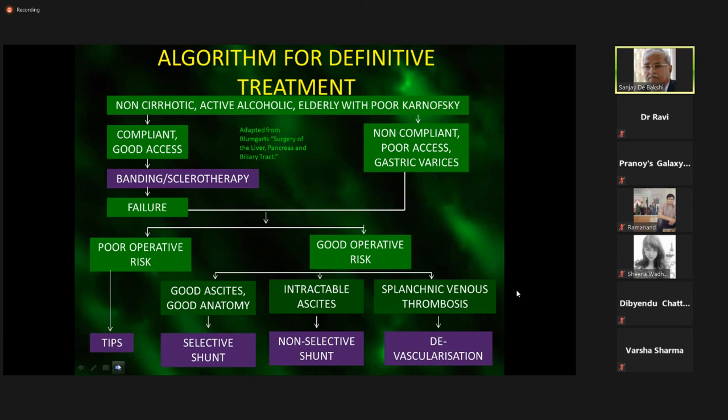Non-cirrhotic, active alcoholic, elderly with poor Karnofsky status, is compliant and has good access. You go for banding or sclerotherapy. I've put in the sclerotherapy for form's sake. Nowadays, you would actually go in for banding. If the patient is non-compliant with poor access or has gastric varix, you classify that as also a failure. If the patient is a poor operative risk, you go in for a TIPS. Buy yourself a bit of time.